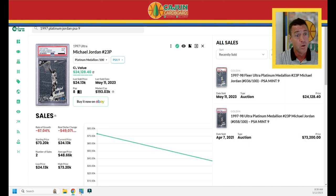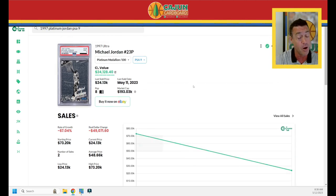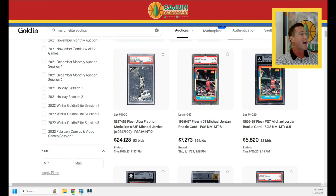I mean, that's a sobering difference, and I feel for the people who bought here. I bought a shitload of cards there, so I feel for myself because I've done the numbers and I've run the numbers, and so you win some, you lose some, and then it's just a matter of how long you're going to ride out cards like that.